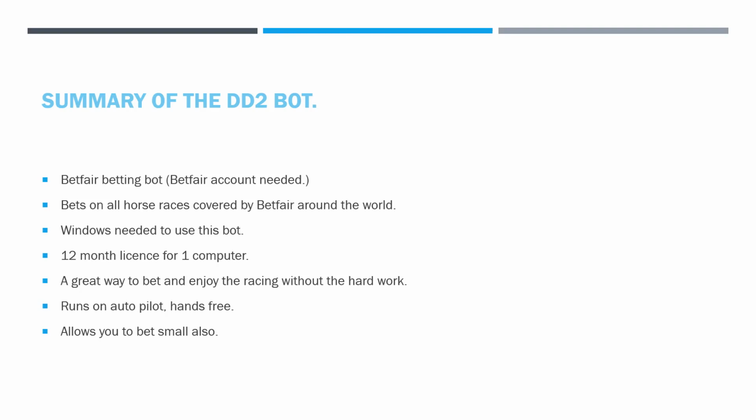Or if you want to use it on a VPS, make sure that that VPS is a Windows-based VPS, and you can get VPSs from about €5.99 per month from Time for VPS. It's a great way to bet and a great way to enjoy the racing.